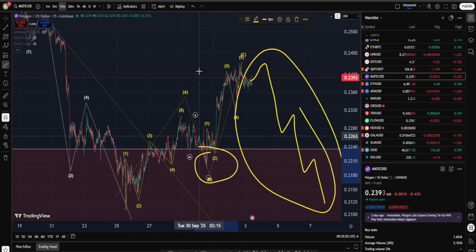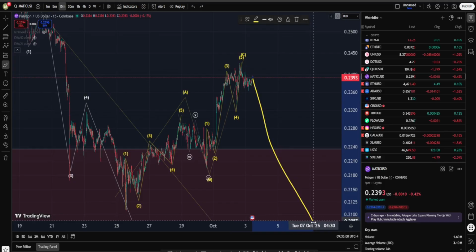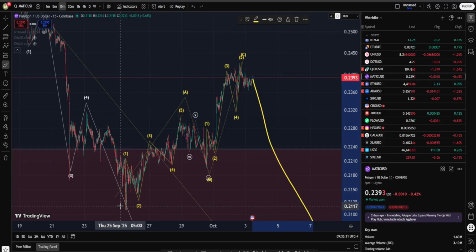At that point, this ABC is going to be confirmed, meaning what? Yup, our move down is going to continue just a little bit in order to take this low about 21 cents. But here is the situation. Number one, I do not believe that we're going to go a whole lot lower after taking the lows, even according to this bearish count.